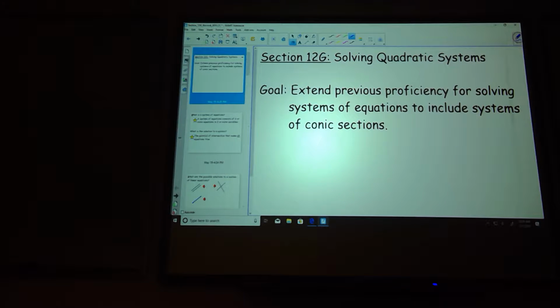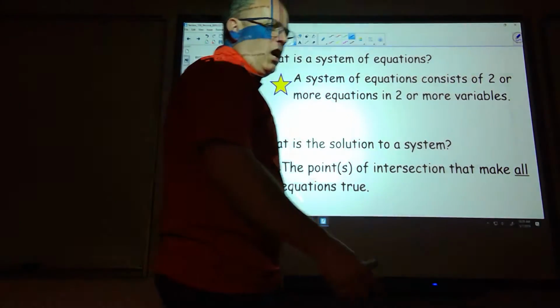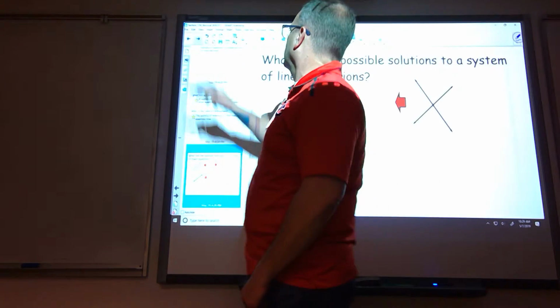Alright, but I think it'll work for you. So we're going to be solving these. You have a system of equations, 2 or more equations, but now we have these shapes. A solution to where 2 shapes could exist is where they intersect each other. So we want to try and find that. We're looking for the point of intersection.